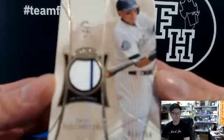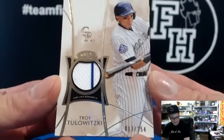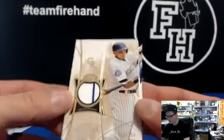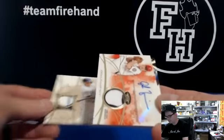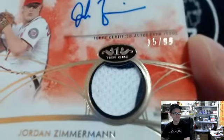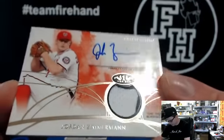All-Star patch as well? Ooh, yeah. 101 All-Star patch. Troy Tulowitzki, Colorado Rockies, baseball Moya 22. We got one of these in every case so far. We had an autographed relic behind it. Patch auto, 15 of 99, Jordan Zimmerman for the Nationals. And a collector net. Mostly white jersey, a little smidgen of patches going around the edges of it.